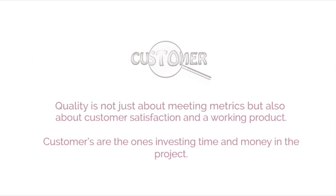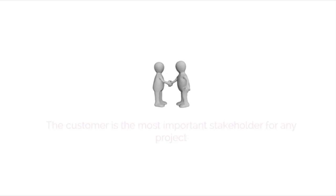In Scrum, quality is not just about meeting metrics, but also about customer satisfaction and a working product. This distinction becomes very important from the customer's point of view because they are the ones investing time and money in the project. The customer is the most important stakeholder for any project. Therefore, it is important to understand the customer's needs and requirements.